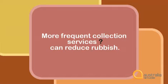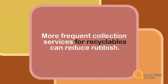You can do more than just use words in front of collection services. You can also add a phrase after it. Ask yourself the same sort of questions. What is collected? Who is collecting it? So you can add, more frequent collection services for recyclables can reduce rubbish.